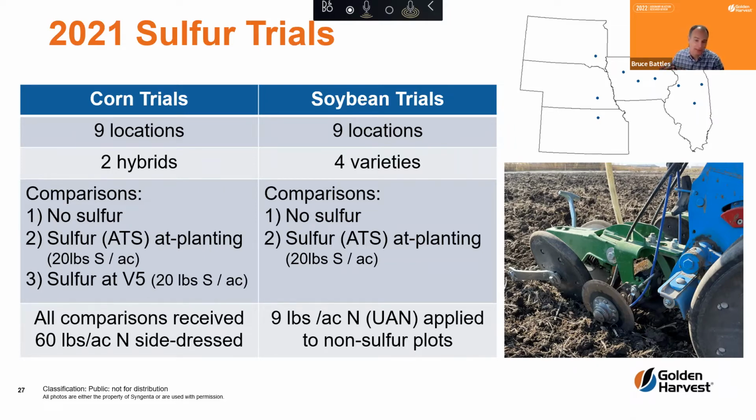For our purposes, since we were applying in the spring, we used ammonium thiosulfate, which is a liquid form of sulfur. It was easy to handle. It may be one of the more expensive forms of sulfur to be able to deliver, but for our purposes, we were able to apply it to specific treatments in the field and turn it on and off. And so it was really a good model of what that response would be.